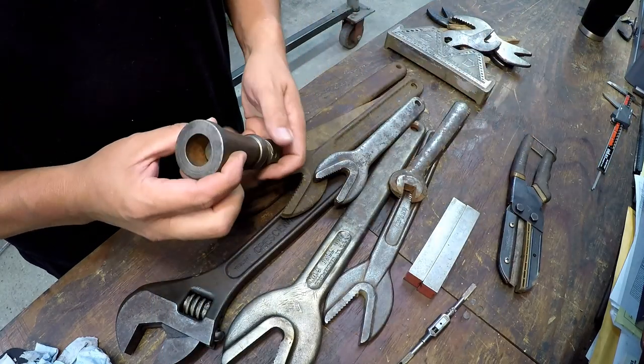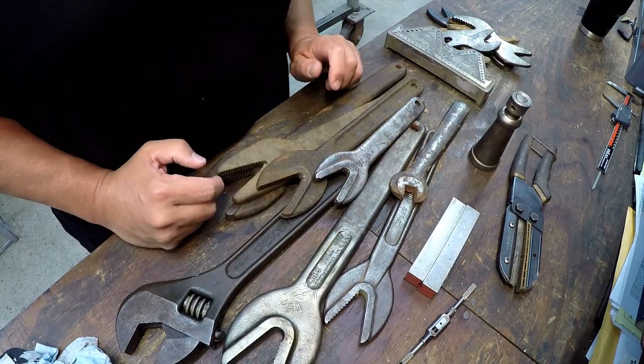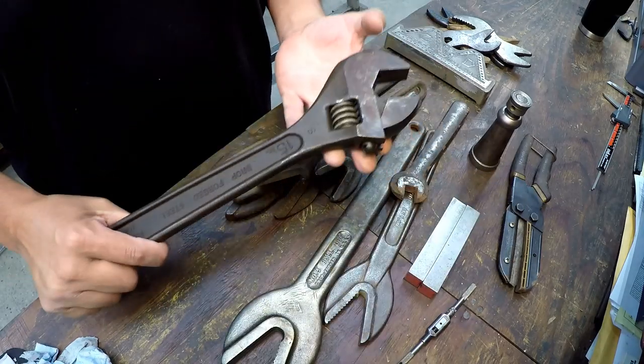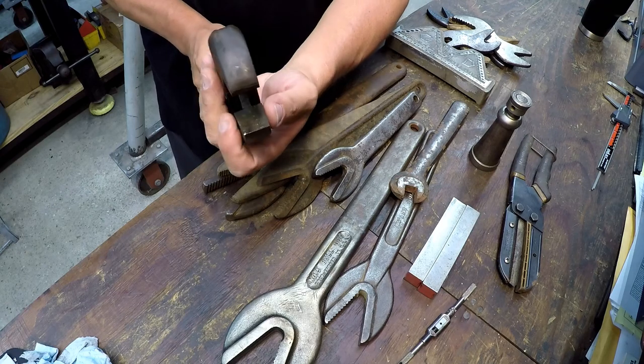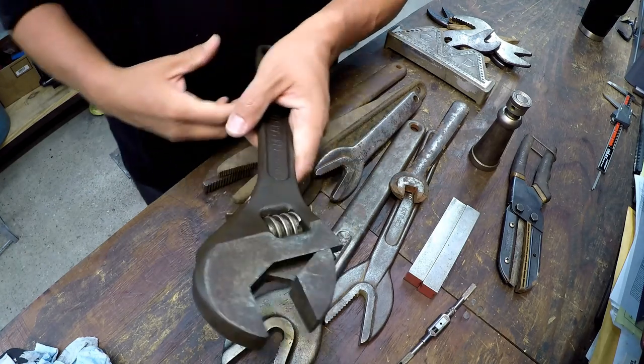Got this oddball looking machinist jack right there I found. And this Crescent wrench I got, it was not very much. Crescent Tool Company. And look how thick the head on that thing is, man. Just nice and heavy duty. Like having these things around.